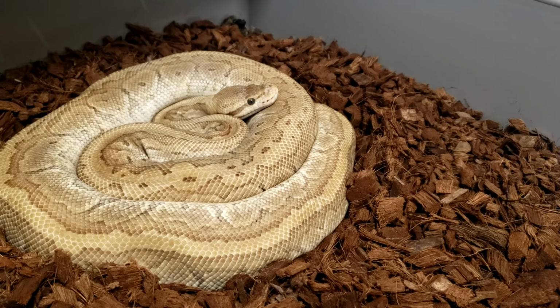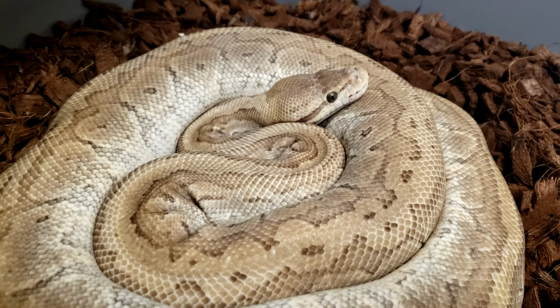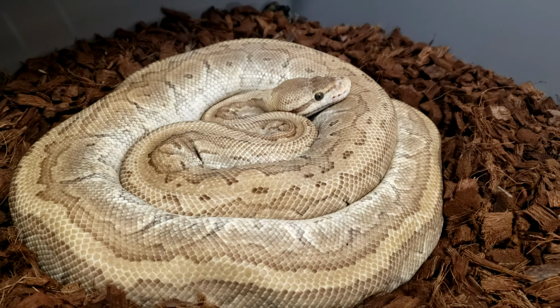So, for example, obviously there's a lot of dreamsicles out there, and dreamsicles still sell really well, but there's this thing about people saying they don't like pastel, and I love pastel. So what am I going to do? I'm going to add pastel to everything that I got. So a lot of my stuff has pastel in it. A lot of my stuff has pied in it. So if I were to keep holdbacks, a lot of my holdbacks are going to have pied, or be visual pied, or het pied, or something like that, where I can use it for the future.